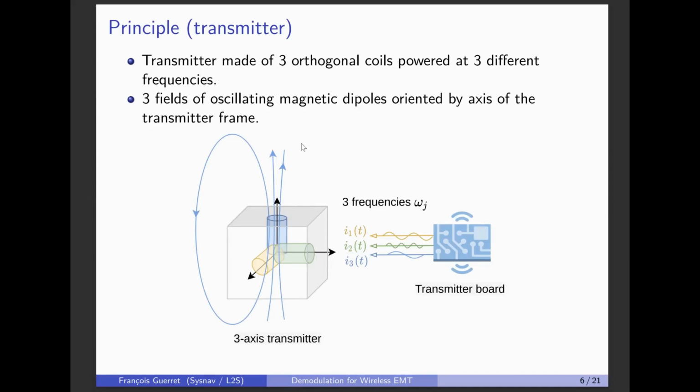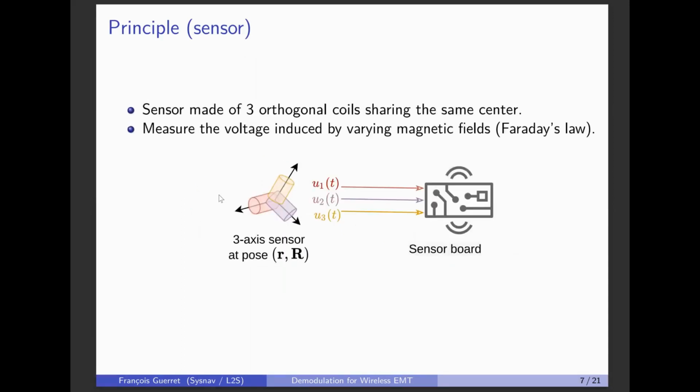The transmitter is made of 3 orthogonal coils, which are powered at 3 different frequencies. Each coil is going to generate a magnetic field, which is mainly, at first order, the magnetic field of a dipole, which is oriented along an axis of the transmitter frame. On the sensor side, we also have 3 orthogonal coils, and we are going to measure the voltage induced in each coil by the varying magnetic field, according to Faraday's law. Then this voltage is amplified and digitized by an ADC and collected on the sensor board.